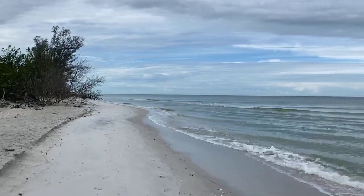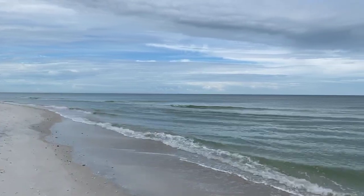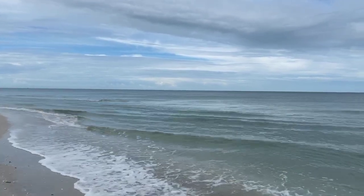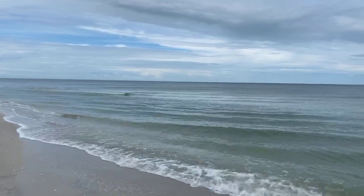You can see the waves breaking on the sandbar. I don't know. Don't think we're going to see the sandbars this morning, but you never know. I don't think we'll be seeing them during my beach walk, that's for sure.